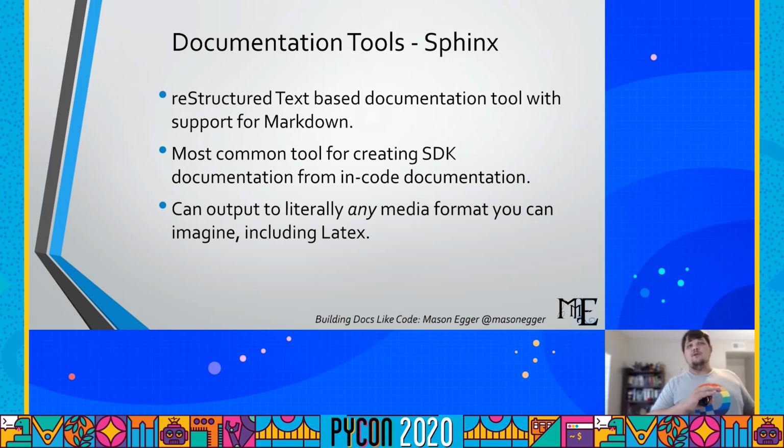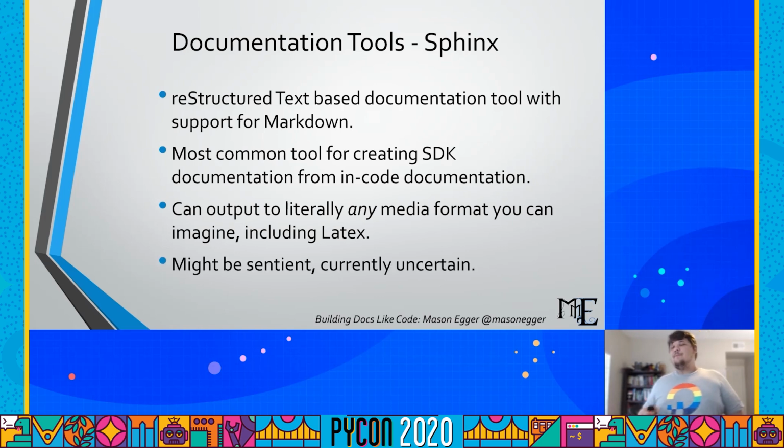It can format to literally any media, including LaTeX. I have trouble writing LaTeX on the best of days, and Sphinx does it. Sphinx might be sentient. We're currently uncertain. I'm pretty sure it's a Turing-complete documentation tool. But it's a great tool, though it does have a little bit of a learning curve to it.